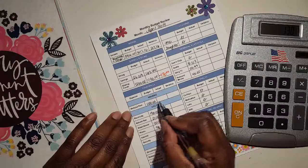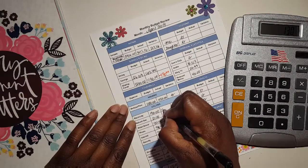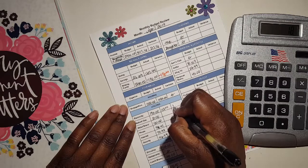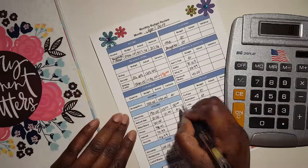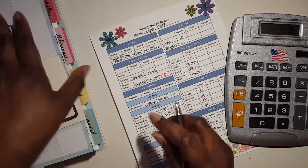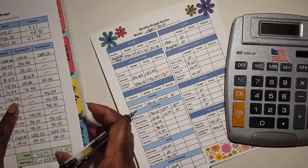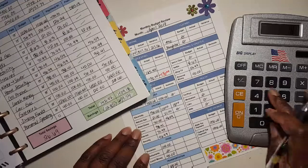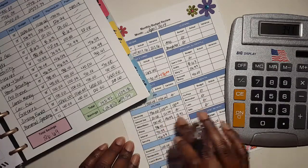Alright, next is our four walls. Mortgage, I actually paid $1,020, so that was no variance. Electricity came in at $112, so 130 minus 112, so we were $18 positive. Natural gas came in at $21, so that was a zero variance. Water and sewer came in at $46.59. So 50 minus 46.59 equals $3.41. So we were positive there.